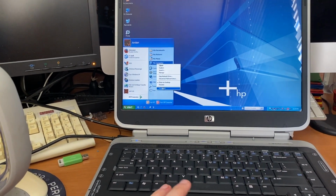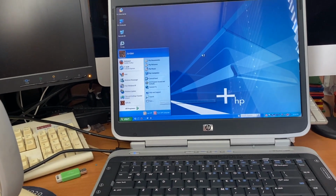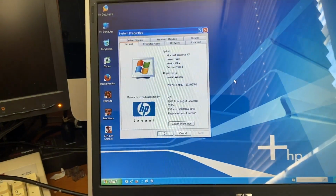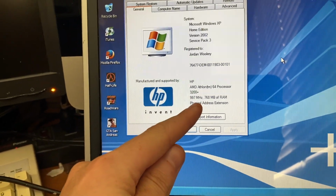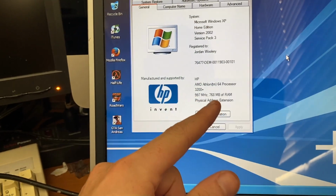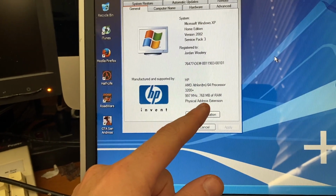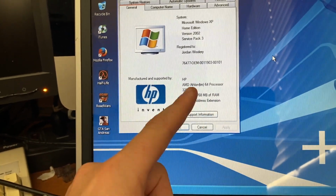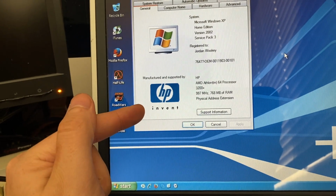Anyways, I digress. Let's go into My Computer properties and take a look around. You can see the CPU has downclocked in speed, so that's not accurate. It's a 2 gigahertz CPU in this, if I'm not mistaken, but it's got 768 megs of RAM, with physical address extension because this is an Athlon 64. There you can see Athlon 64 processor 3200+, manufactured and supported by HP.